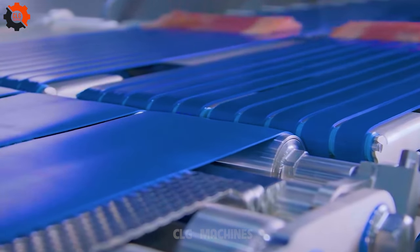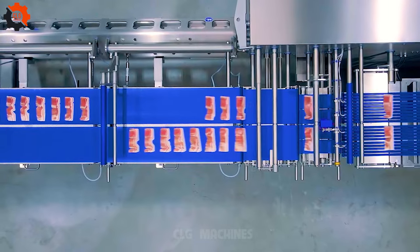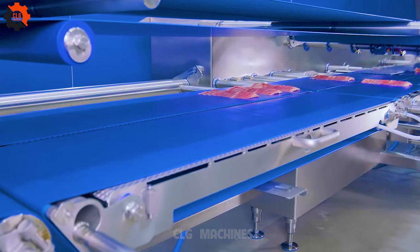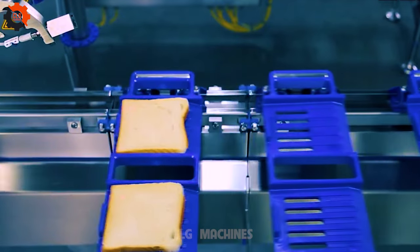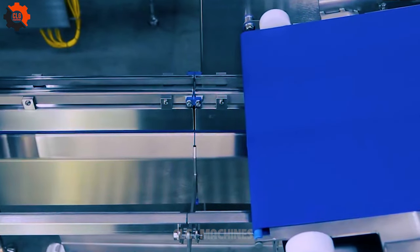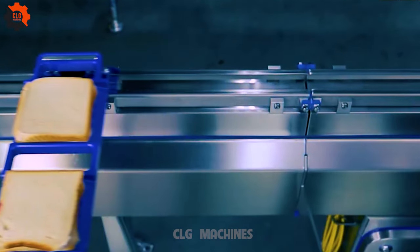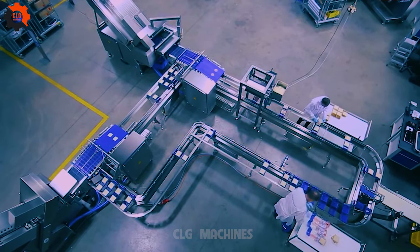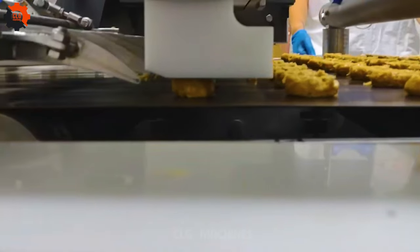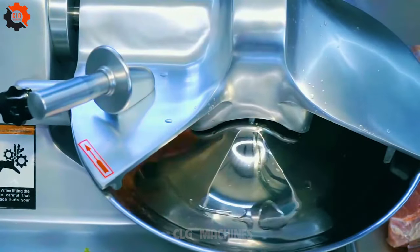These food industry machines are like kitchen wizards, making cooking magical. These culinary apparatuses are the backbone of modern food production, ensuring efficiency and precision in every dish. Who needs a sous chef when you have this machine next to you? One of the fastest solutions for the kitchen.